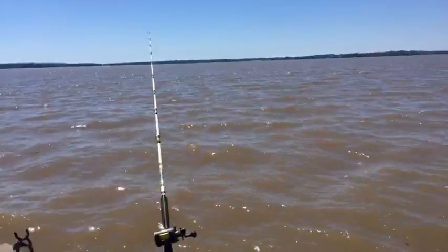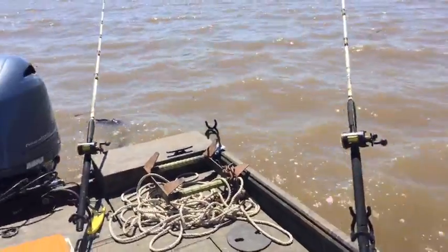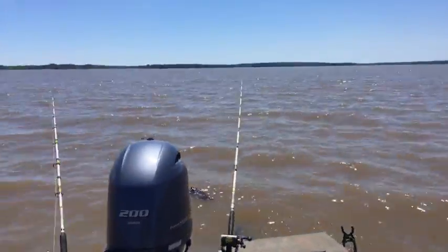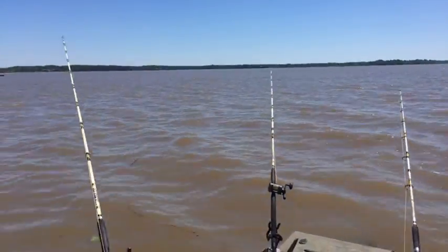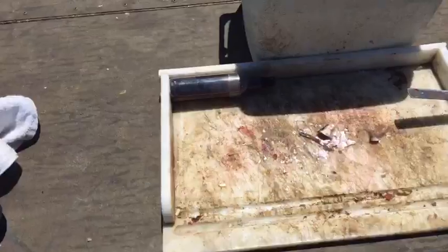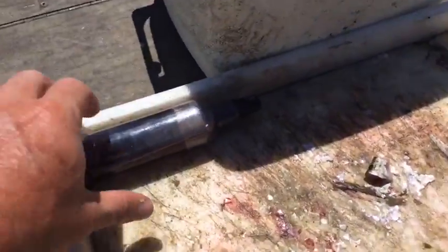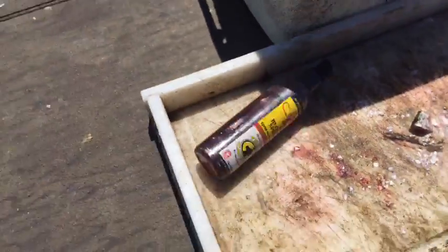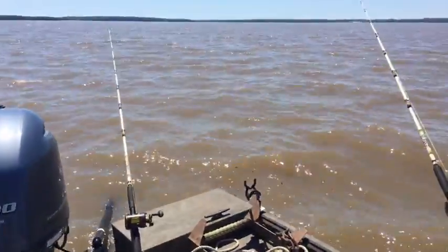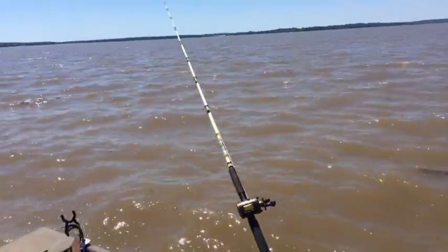I'm in my G3 Sportsman 200, and I've got my Thundercat rods out, and I am sitting here fishing with shad and dead red blood spray. I'm getting ready to put that camera back up in the tripod holder right up here, and we're going to see if we can get some action.